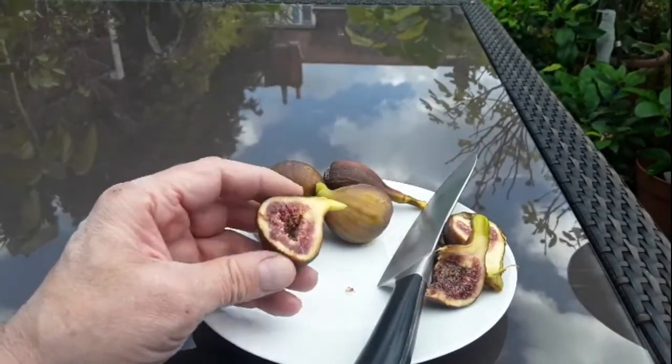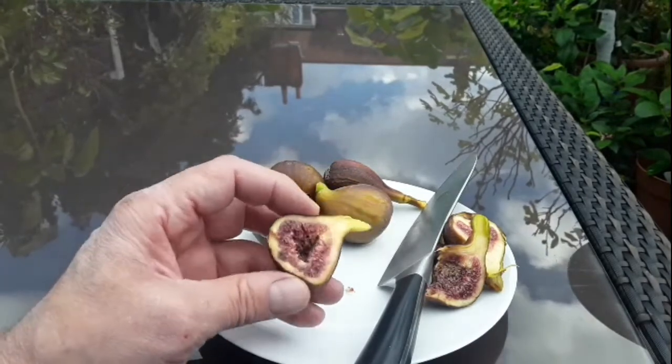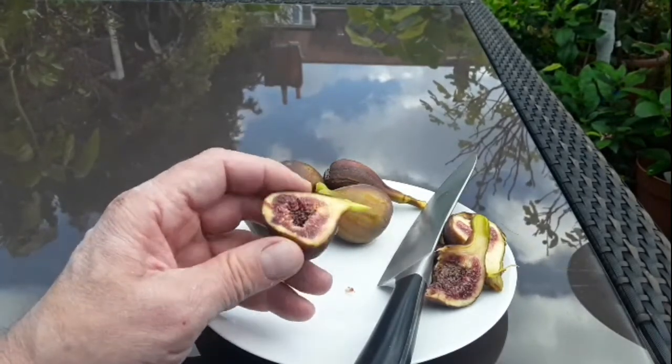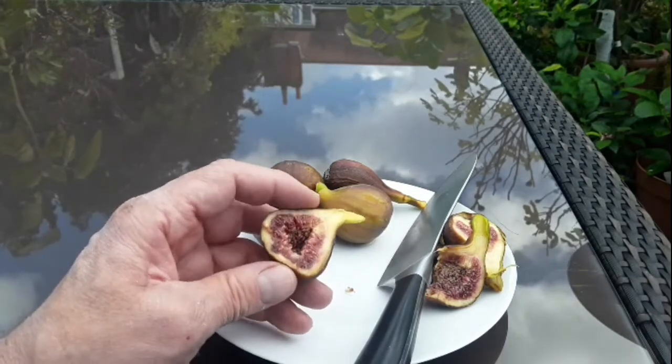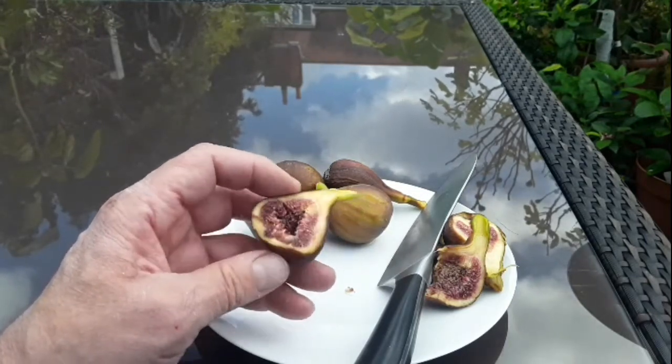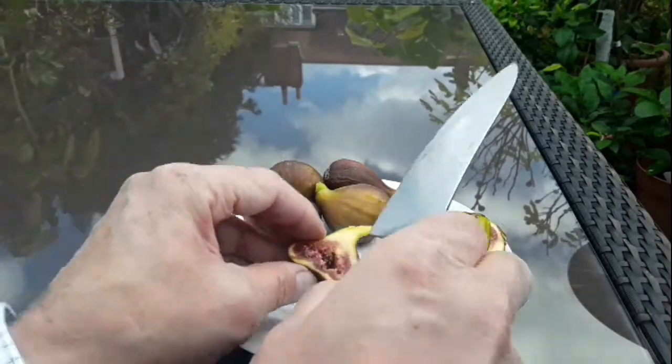I was hoping to have a couple at the beginning of November, but as soon as the weather turns cold and that sap gets cut off, unless they're in a very, very sheltered, warm position, perhaps in central London against a wall or in a greenhouse or conservatory, you don't get any sweetness or juiciness in the fig.